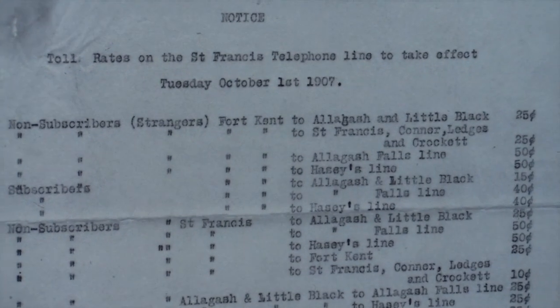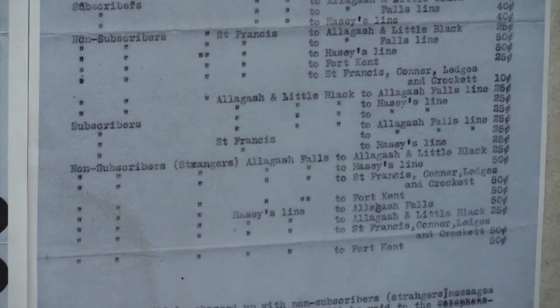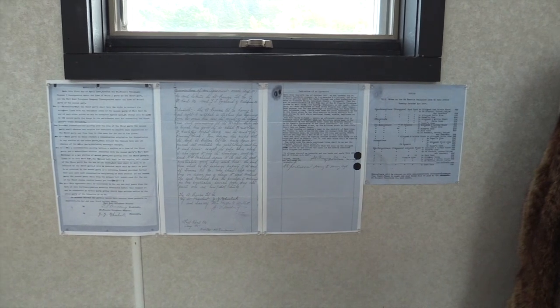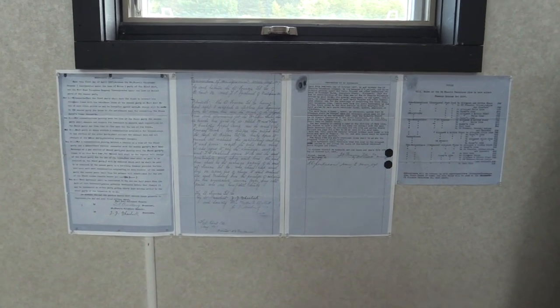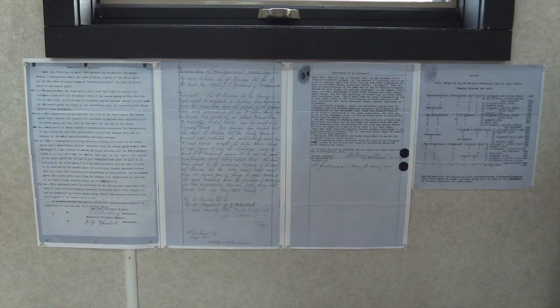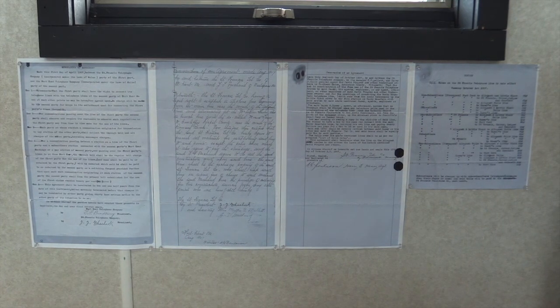So a phone call home could be quite expensive because they paid certain charges from, let's say, the Allagash Falls line to Hasey's line. So it was 50 cents. So it could be quite an expensive call along with the rental and all that's included. It could be very expensive, but it was there for emergencies. It kind of reminds me of early cell phone usage, when the cell phones were thousands of dollars and the rates were astronomical. And now, my plan, I pay $45 and I can call anywhere in the world.